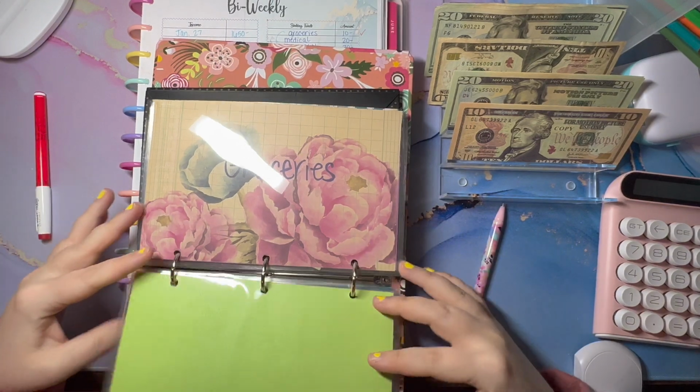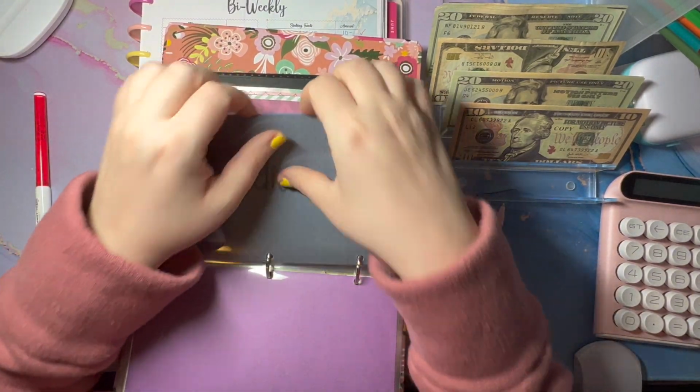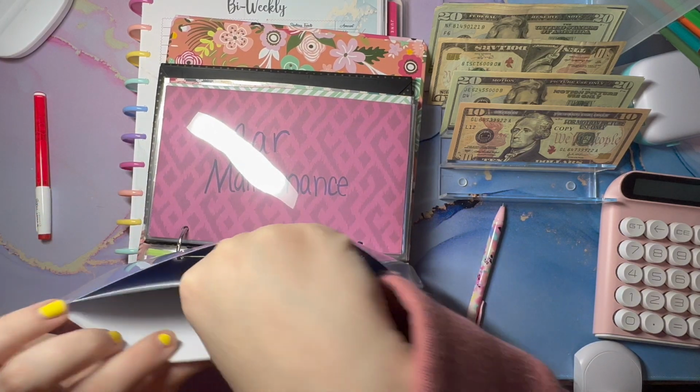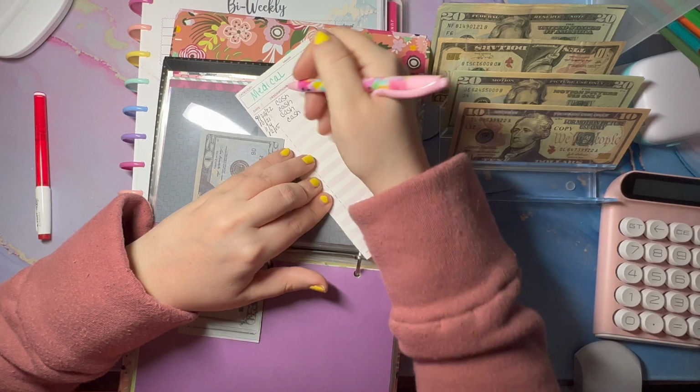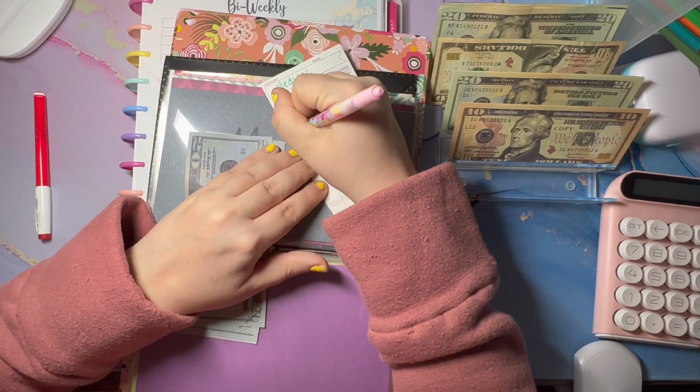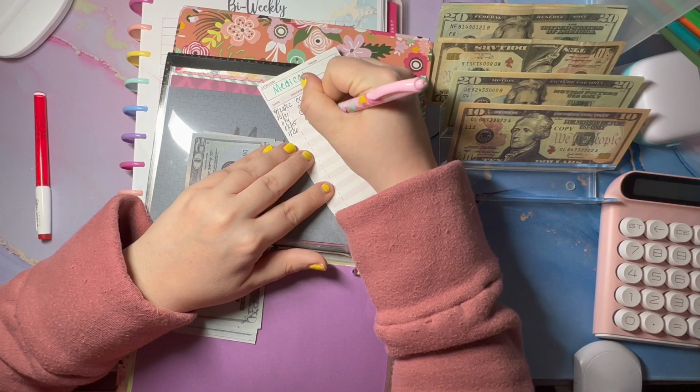Medical is getting $20. And again, just so I have some cash on hand, if I have like a copay or anything like that, that is why I am doing cash today.